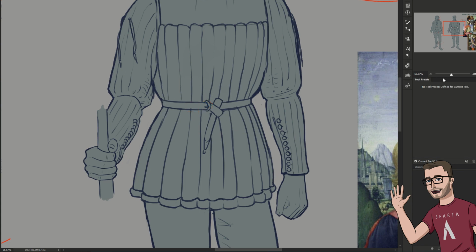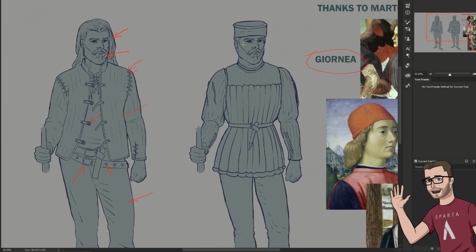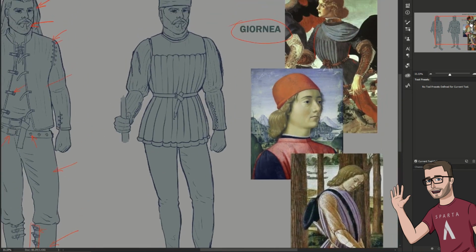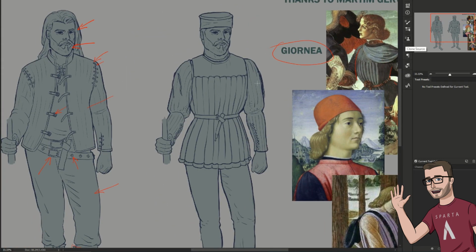So yeah, let's zoom out. I got rid of his padded arming cap underneath, and yeah, that was pretty much it. So that's more of a historical take on the clothing, more of an Italian style. So let's move on.